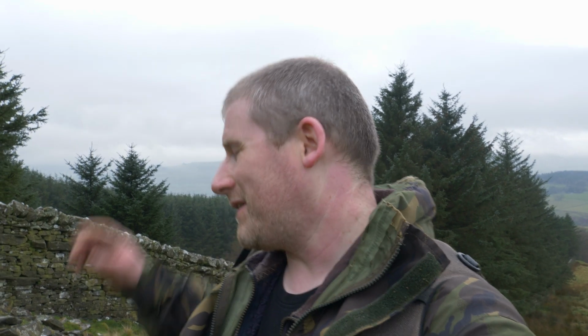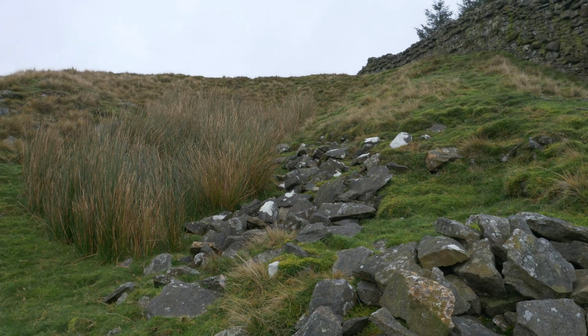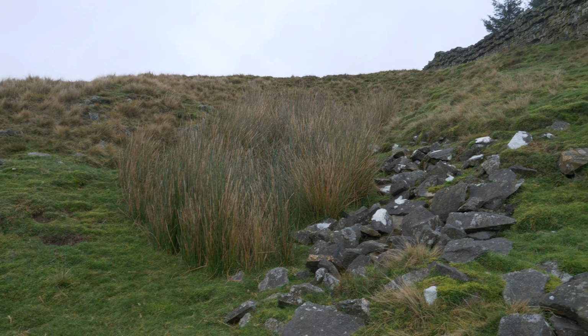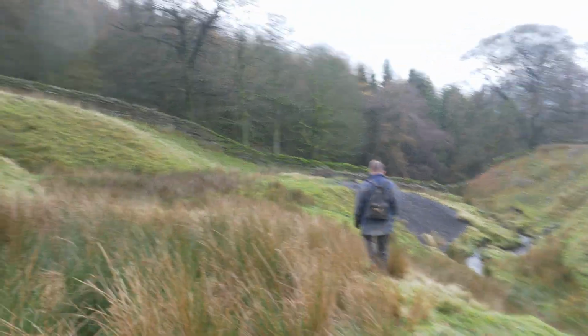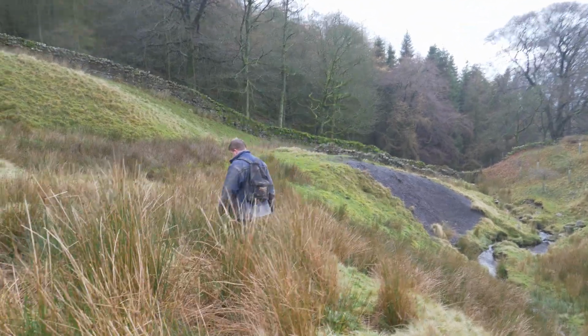Oh, I'm perspiring now, I'm tired. So we walked right up to the very top, and still we find signs of mine entrances, but no actual mines. So, spinning around here, you can see we've got a lovely pile of stone, a nice little dip in the ground. So the mine entrance will be underneath that, but it's long gone by the looks of things. And we found another one. It's got a nice depression in the ground. Spoil heap, as you can see to the right there.